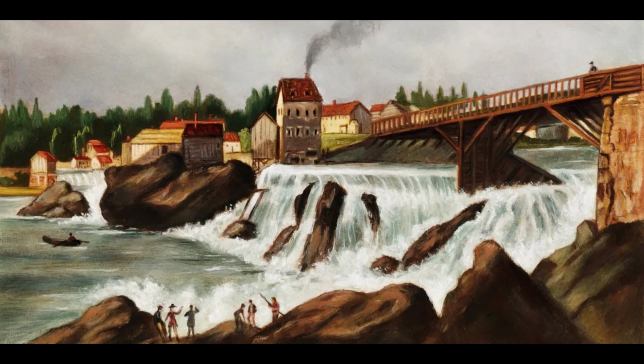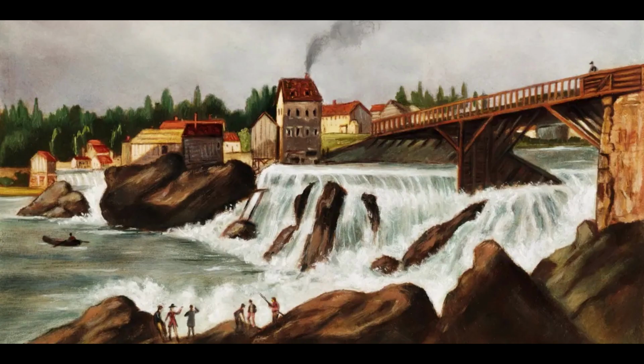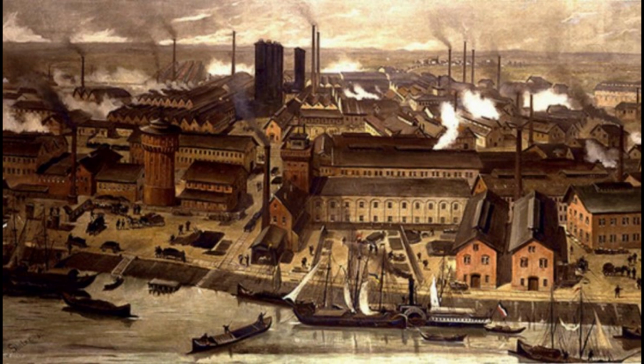The impact of this single mill was far-reaching. It sparked the growth of the textile industry, which became a cornerstone of the American economy. The mill not only produced textiles but also demonstrated the potential of water power in manufacturing. It inspired other entrepreneurs to follow suit, leading to a proliferation of water-powered mills across the country.